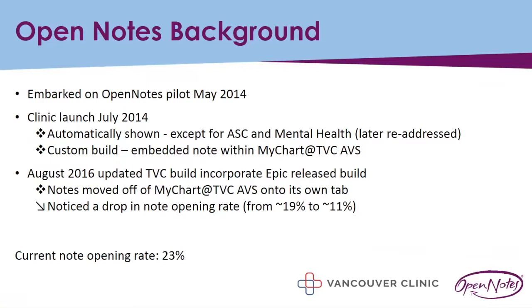And we fortunately had one of our department chairs say, you know, when my wife and I got complicated medical care, we wanted copies of our chart notes to read so that we could process all that information. If I need it, I'm sure my patients need it too. I think we should go for this. And so we did. We started in July of 2014, and across the organization, default notes to release, except for the ambulatory surgery center and mental health initially.